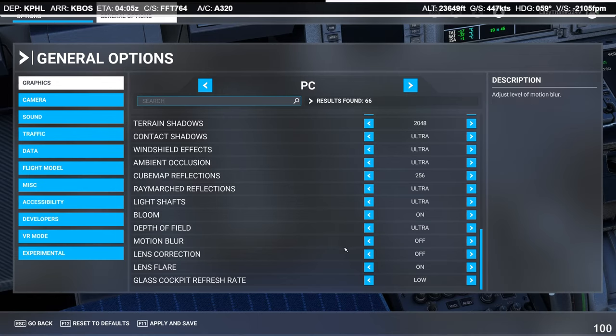Motion blur, I keep it off. I don't like seeing blurry screens when I'm panning around. On Sims, I don't even know why we have this motion blur setting. Everything is so slow moving. I don't know why we would have this. Lens correction, I keep it off. I don't like having it on.